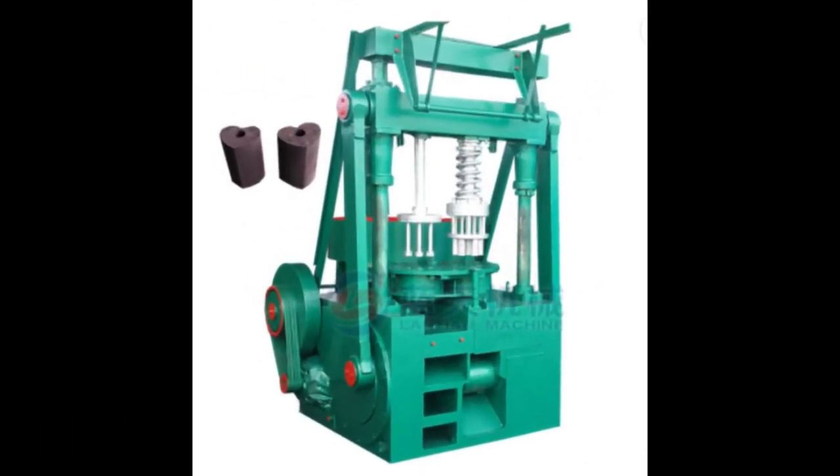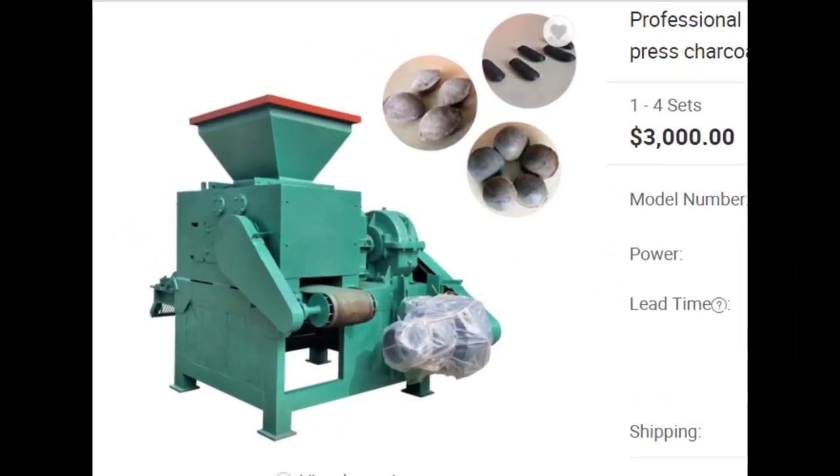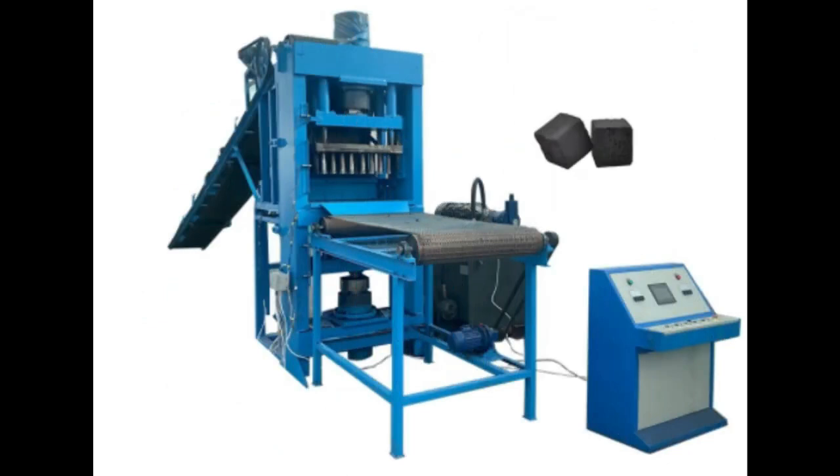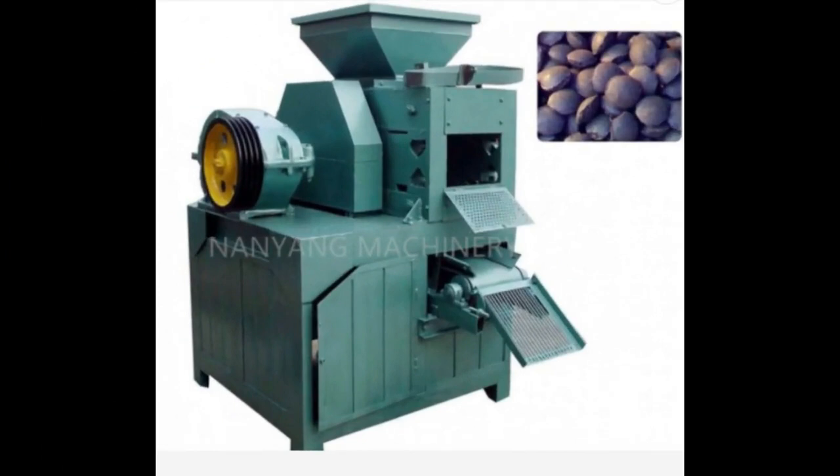4. Briquette press machine. Purpose: compresses charcoal powder into uniform briquettes. Types: manual press machines, low cost, ideal for beginners. Hydraulic or roller press machines: high efficiency for medium to large-scale production. Output: can produce 1,000 to 3,000 briquettes per hour.